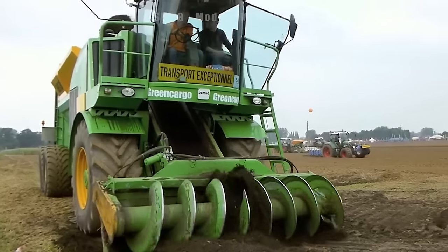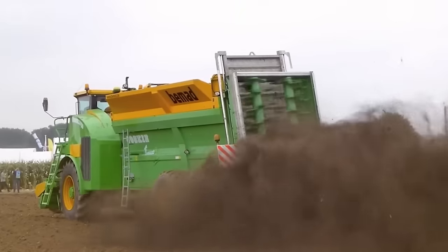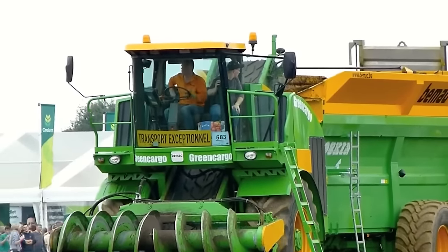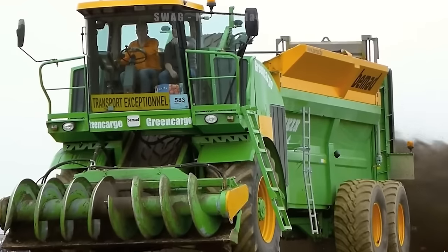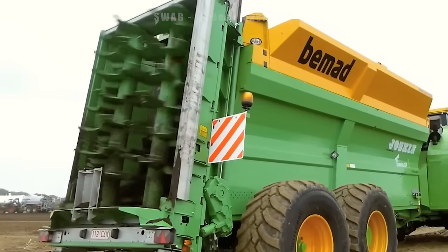The BMAD Green Cargo self-propelled and self-loading fertilizer spreader is in action at the International Tool Day in Oudenaarde, Belgium. It's considered the most compact and efficient machine here, capable of spreading fertilizer on 10 acres of land in just 2 hours. Number 16.